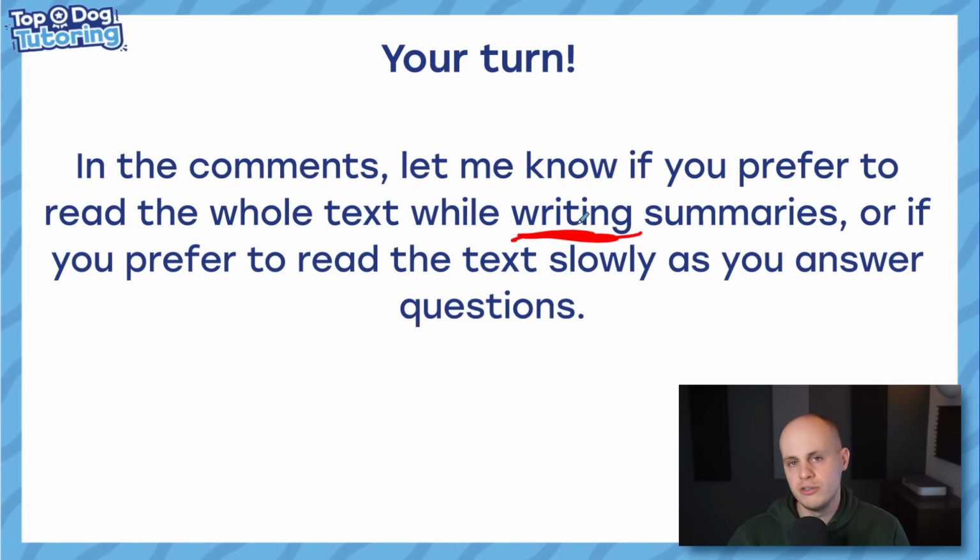So would you prefer to read the whole text and kind of do those summaries as you go and have the whole text done? Or do you prefer to do what I just did on that one, where you sort of read the text slowly as you need to, as you answer the questions?